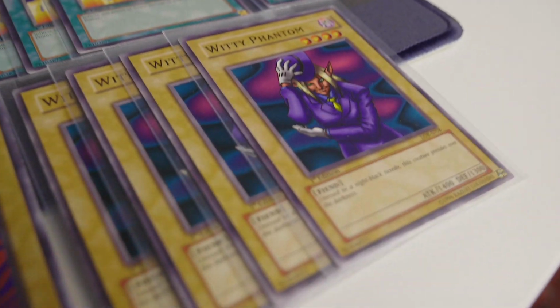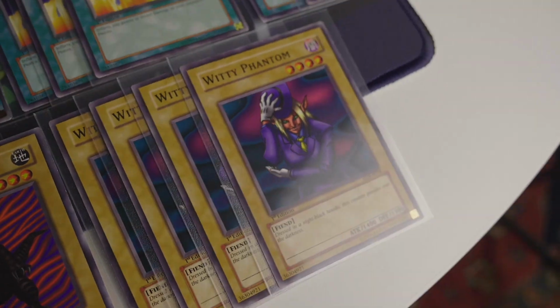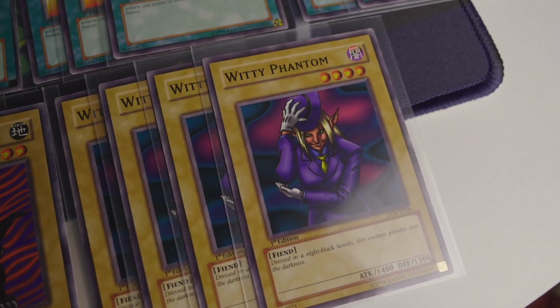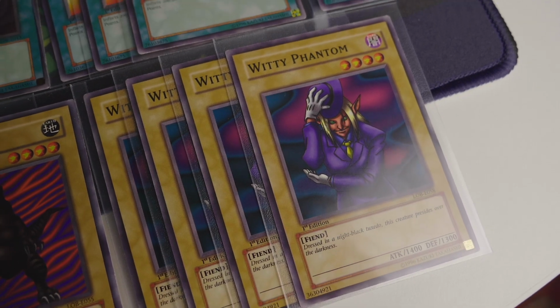Then we have Witty Phantom. The only reason I remember Witty Phantom was because of the anime. It was the person guarding Kaiba, or like keeping Kaiba hostage, I guess, in the 3D or whatever world that he created. But as a card, it didn't really do anything for me.